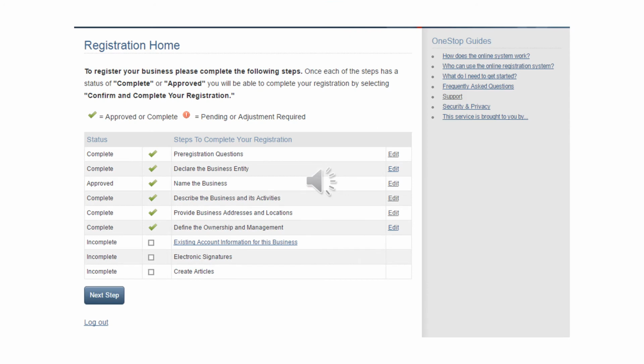You're almost done. The nice thing about this site, I love the green checklists because it shows you that the things with the green checklist have been completed and you don't need to worry about them anymore. If you have to go out of this site and you're in the middle of the registration and you go back in, it's a nice reminder of the areas that you need to go back and complete.